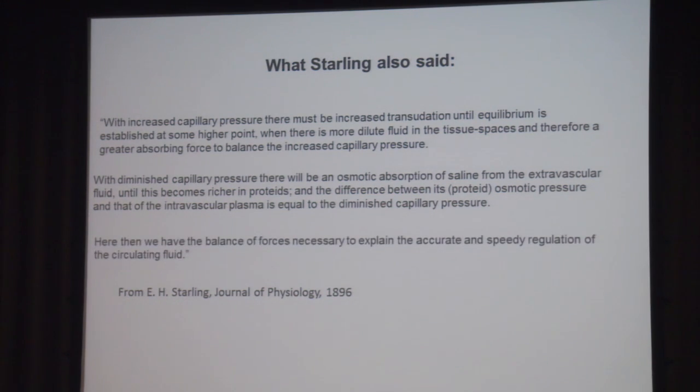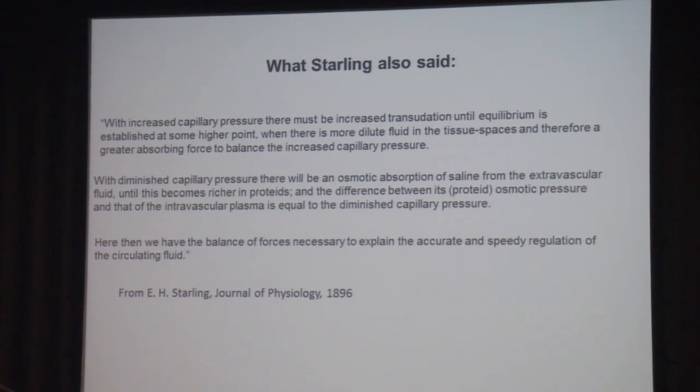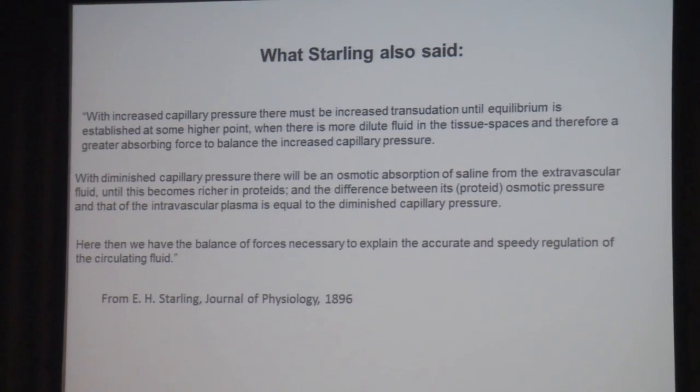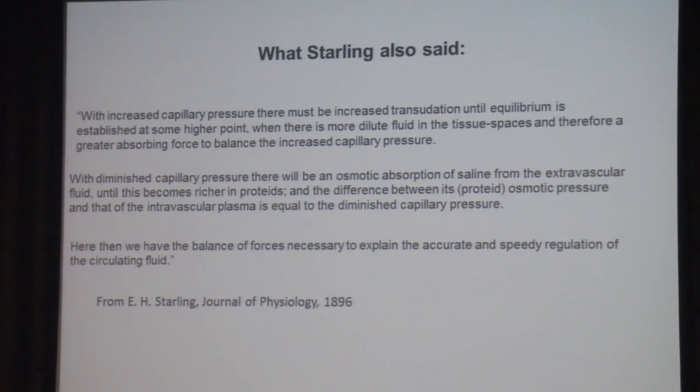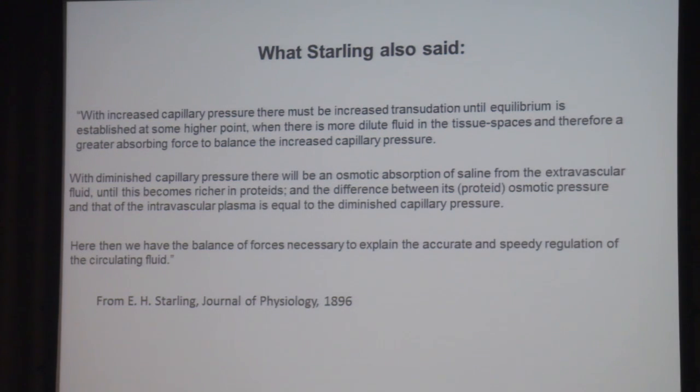He finishes up by saying, here then we have the balance of forces necessary to explain the accurate and speedy regulation of the circulating fluid. And what I believe he's doing here is he's moving from the acute changes in pressure and the acute shifts of fluid to the long-term regulation of plasma volume. In fact, he goes on. He's actually saying that here is a speedy regulation of the circulating fluid, the total plasma volume.